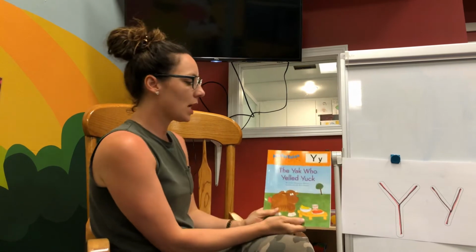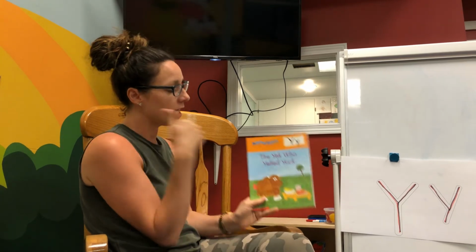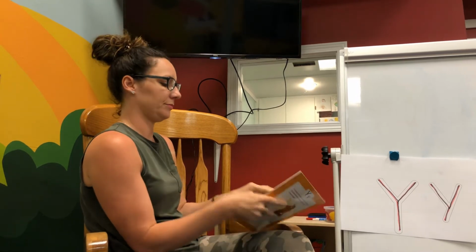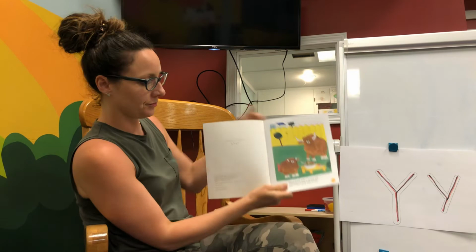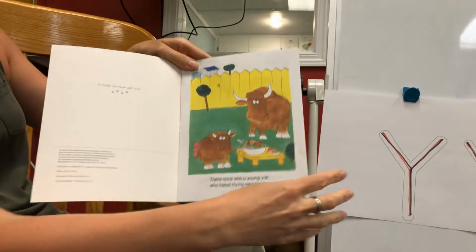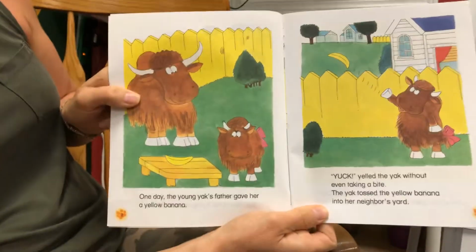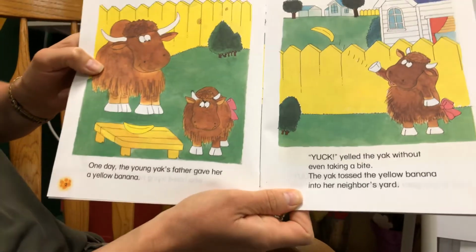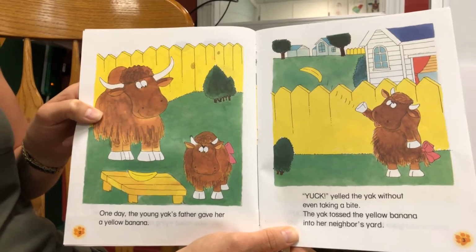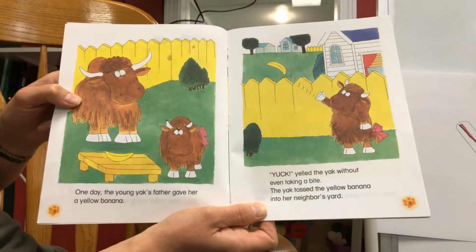All right, let's do our Alpha Tales book. Now, while I'm reading, listen for the ya, ya, ya sound. The yak who yelled yuck. There once was a young yak who hated trying new foods. One day, the young yak's father gave her a yellow banana. Yuck! yelled the yak without even taking a bite. The yak tossed the yellow banana into her neighbor's yard.